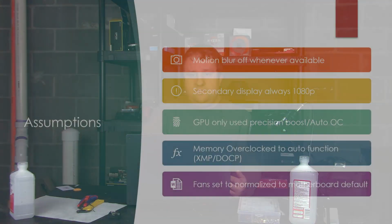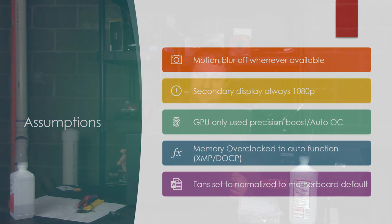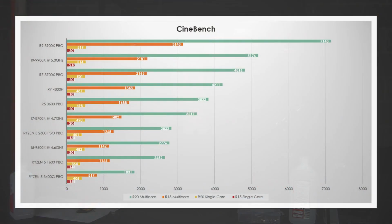Now, taking a look, this is kind of standardized for the most part. The lower end systems did not have a multiple screen, so I didn't do standard testing there, but my main system did. Do keep that in mind. So let's take a look at the CPU performance first. We have an 8-core 16-thread processor.